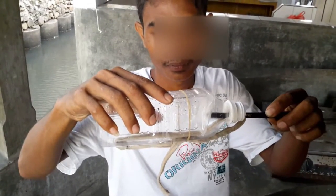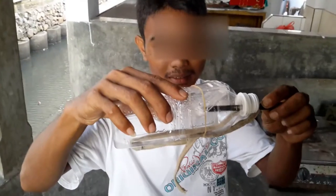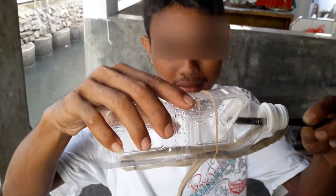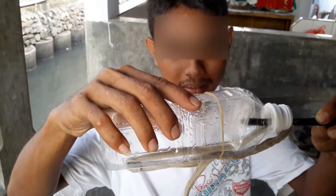Yeah, I had mice in the room the other night, so now I made the mice trap here. You see it has a door there. We're opening the door with a pen, and the mouse goes in, and then the door closes.